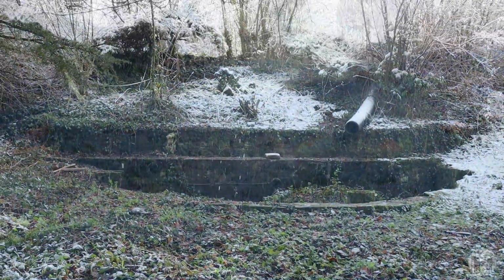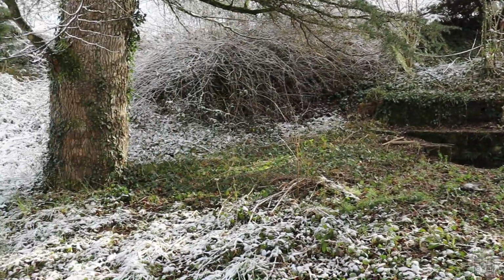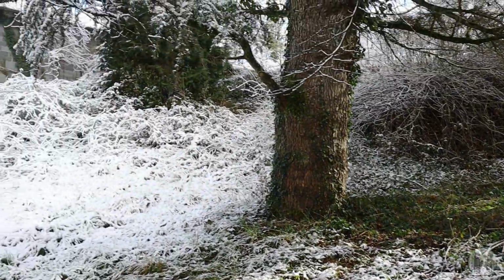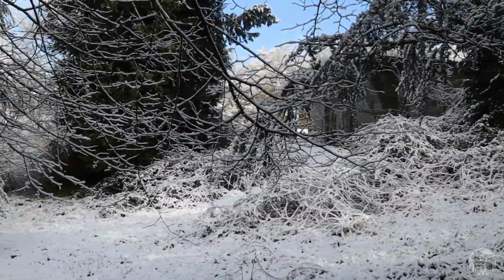Hi and welcome to our lost estate. It isn't just the house we're renovating. The garden has been neglected for over 30 years, so it's a whole renovation in itself. Winter in the garden can be truly beautiful.